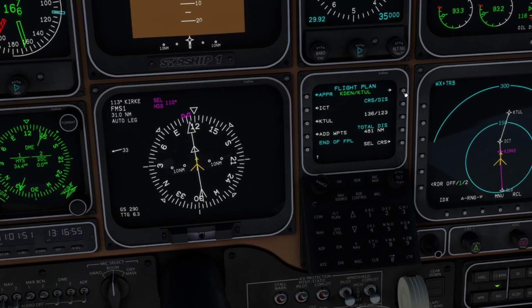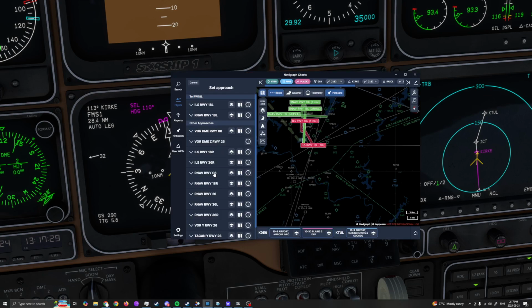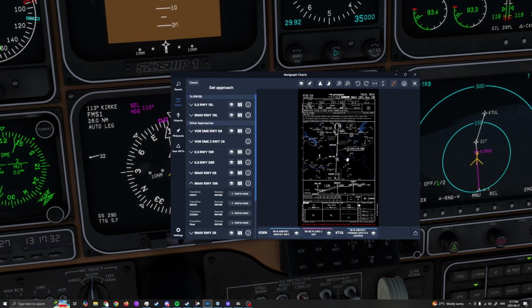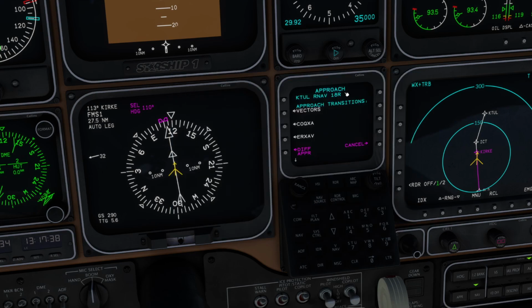Flight plan. Approach. I don't know what this is rated for. Like if the Omega VLF can do precision approaches, that's not something I'm seasoned on. However, if I select RNAV 18 right, and the transitions we have, are there just going to be random things? Yeah. So what we'll do is we'll just go radar vectors to Vidkey, I think. I'll do vectors. Whoa.